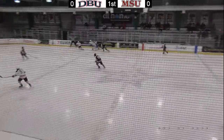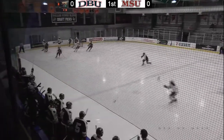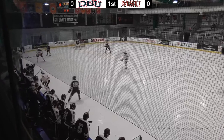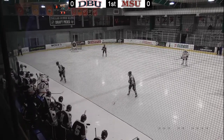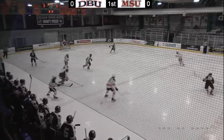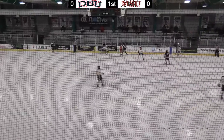And it looks like DBU now coming in on the attack. A 2-on-1 opportunity. Gets a shot. Just goes high. And picked up at the point, kept in the zone there, but both teams battle him. Looks like Missouri State does come away with it. And they'll send it up into the neutral zone.